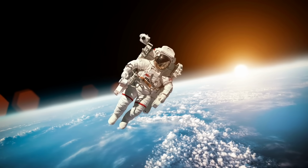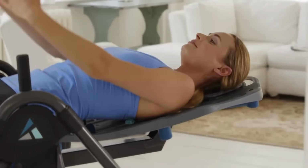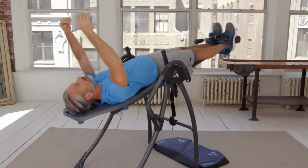What does this treatment involve? It's anti-gravity. Do we have to go to space to get it? Not necessarily. The therapy is using the inversion table to bring yourself gradually almost upside down. And this reverses the flow of gravity. I'm also going to show you how to do this without an inversion table, so you don't need anything at all. You just need a wall.